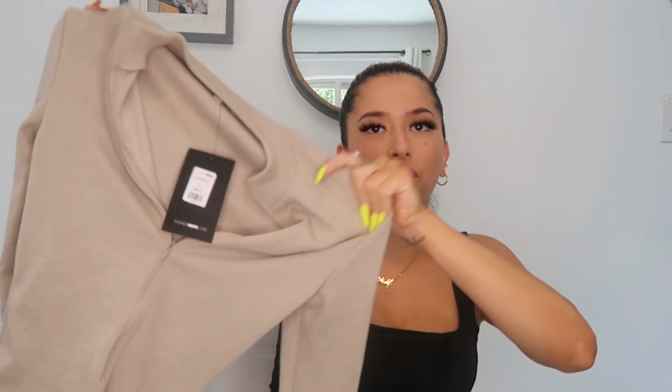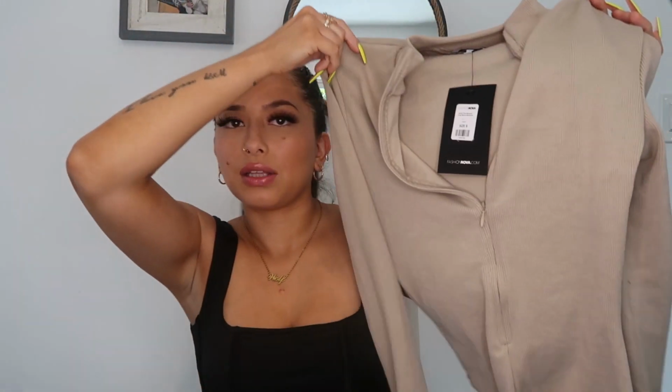You guys will see. I might return this one and get an extra small. But when I wash it, my dryer shrinks my clothes a lot, so hopefully it shrinks this one a lot, because it is a little bit too big.